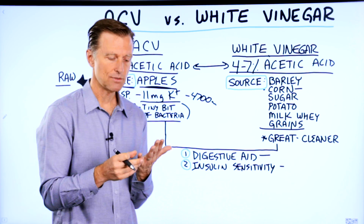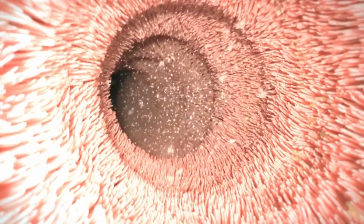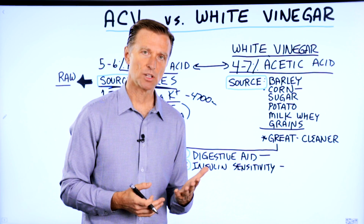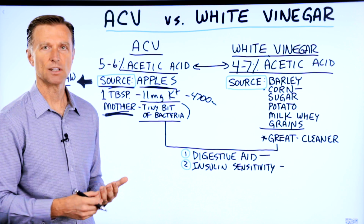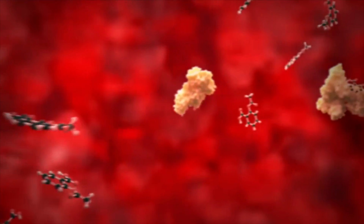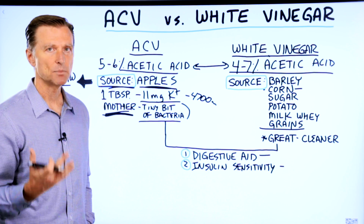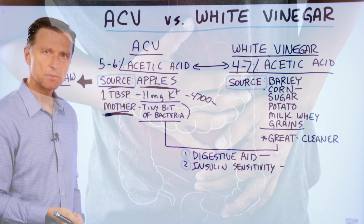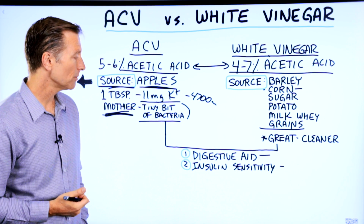So number one, it gives you a digestive aid. Most people are lacking the acidity in their stomach. What happens when they eat food, especially protein, is they have an incomplete digestion. So they get indigestion, bloating, gas. They have a difficult time breaking down protein. And that can end up with a lot of issues like constipation and just incomplete digestion. You put a tablespoon of vinegar in your water, drink it before a meal, and you'll feel much better.